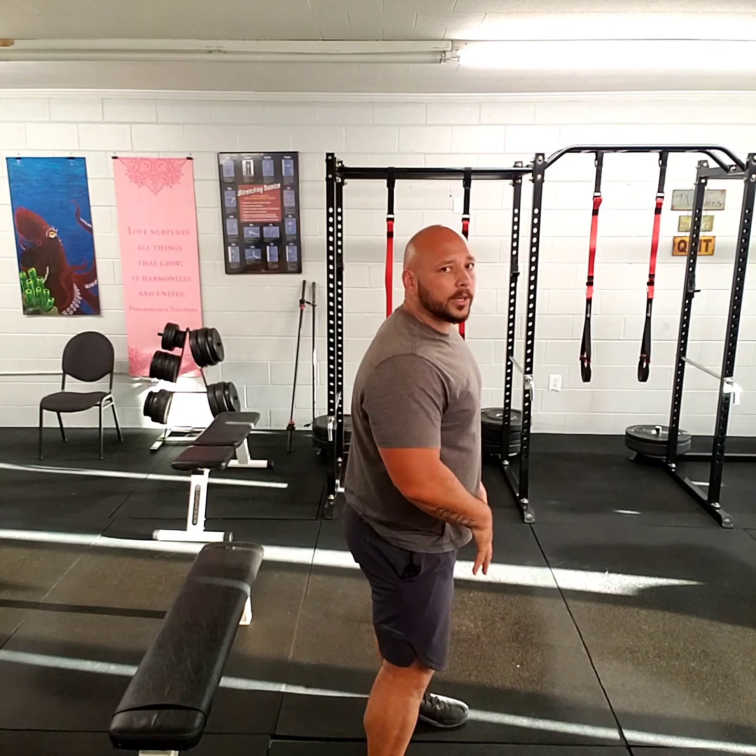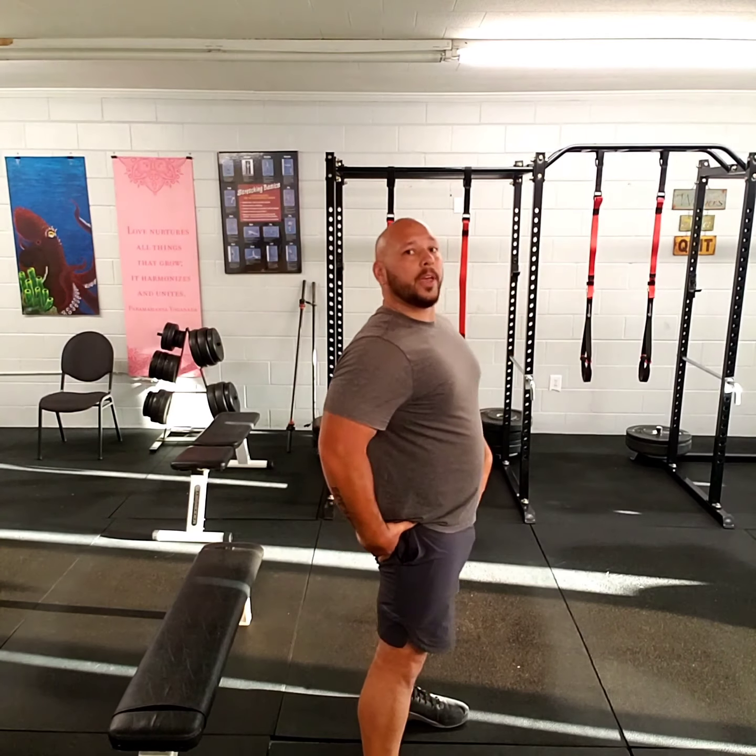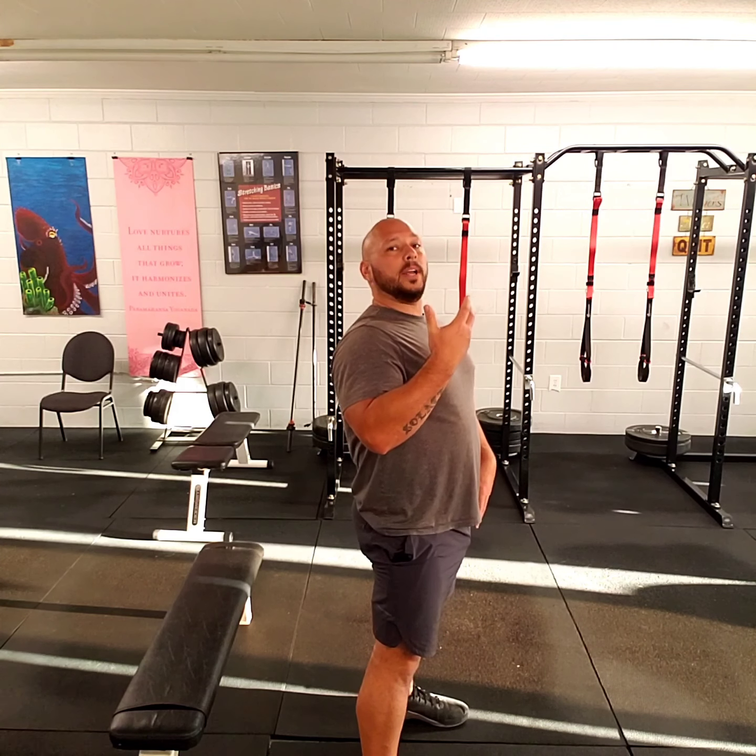So you're going to start with your right hand. Remember, you're going as heavy as you can go. Your goal with this one, if you're going a little bit heavier, is to use your hips and glutes to help you propel and stand up taller and harder in order to help propel the weight upward.